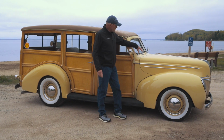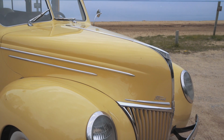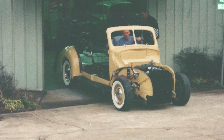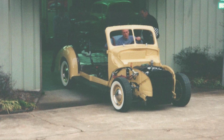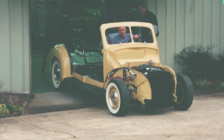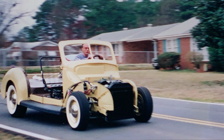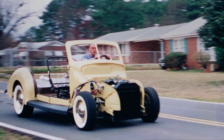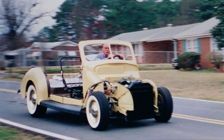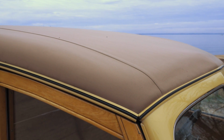The color I chose is called Maize Yellow, and I saw this color on a calendar. It was on a Woodie Wagon, and it was a springtime color in 1939. So I guess for about 3 months in the spring of '39, you could buy this color. Otherwise, the other colors were nice: dark blue, black, burgundy, but this was kind of a happy color, and I thought a Woody is kind of a happy car. So instead of a black vinyl top, which they all had from the factory, I put this tan canvas top on here. It's made of Mercedes-Benz canvas.